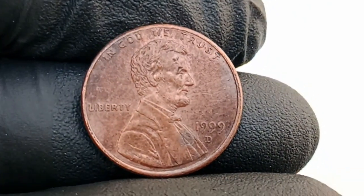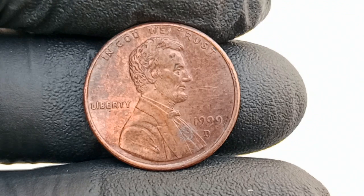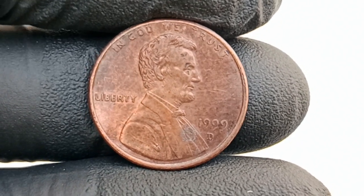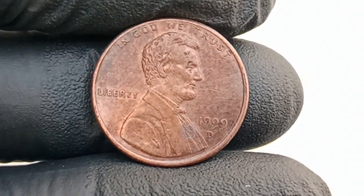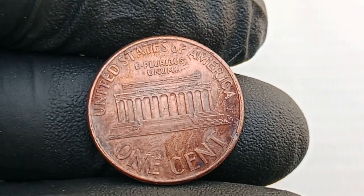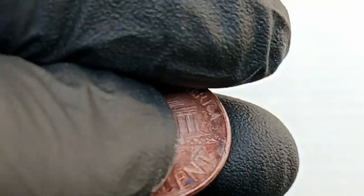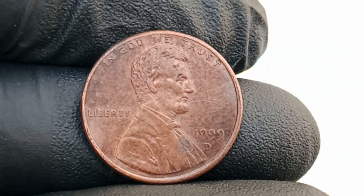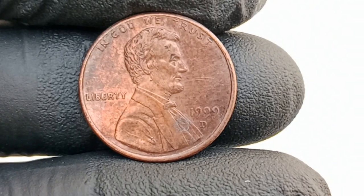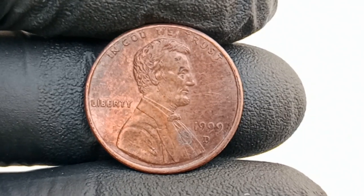The 1999 D close AM penny's value didn't surge immediately. At first, it was just a curiosity among collectors. But over time, the rarity of the coin became undeniable. As collectors began to realize how few 1999 D close AM pennies were in existence, interest in the coin grew exponentially. What makes the 1999 D close AM penny so valuable is the fact that this error is extremely rare. While the US Mint produced billions of pennies in 1999, only a handful of 1999 D pennies exhibit the close AM error. The scarcity of these coins makes them incredibly desirable to collectors, and prices began to climb.